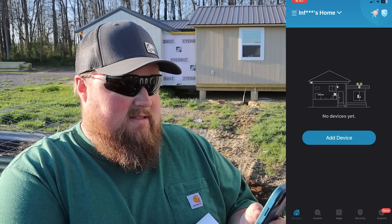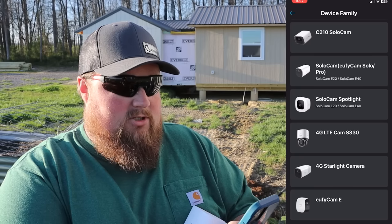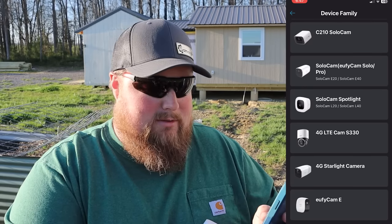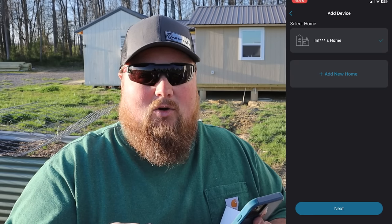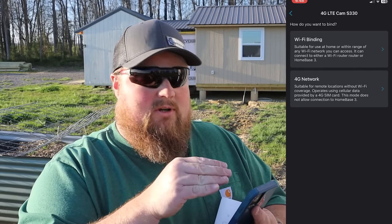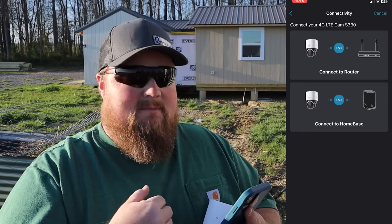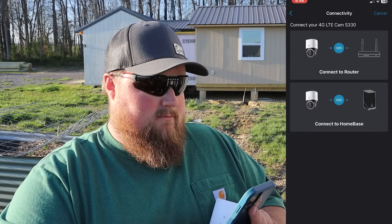So I'm gonna tap on the blue button that says add device. I'm gonna choose battery camera, the 4G LTE cam S330, which is the model we have. I'm going to select my home, so up at the top here, home, click next. I'm going to tell it that we're going to be doing Wi-Fi binding. If you're doing a SIM card and 4G, this is where you'll choose the different option, but I'm going to tap on Wi-Fi binding. I'm going to tell it I'm connecting it to our router and not the home base. Again, if you've got the home base from the company, this is where you'll choose something different.